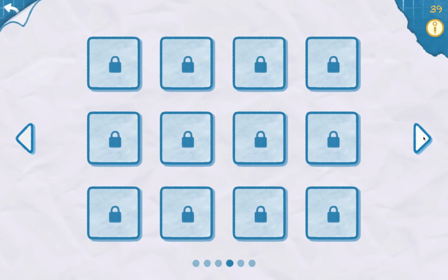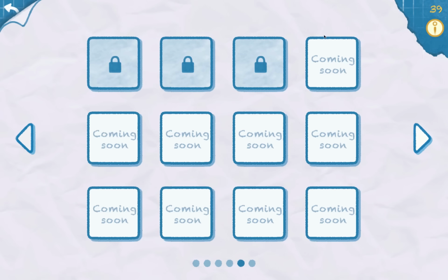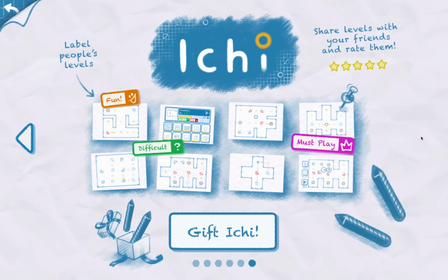Yeah, here are the other locked levels currently. So we have a total of 51, and these are coming soon. So they're gonna update the game. That's kind of nice of them. Hopefully they don't charge anything. This last page is just kind of a little advertisement for the game.